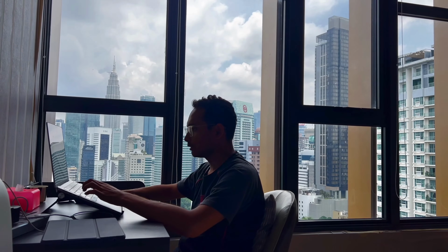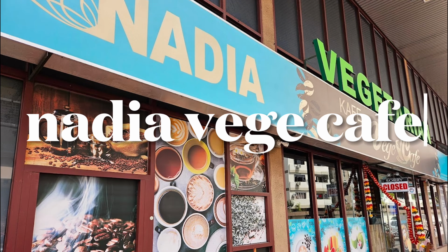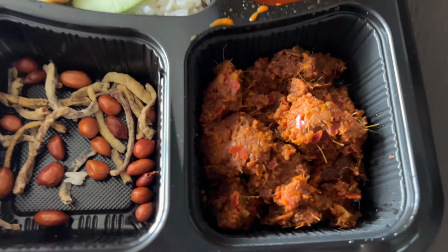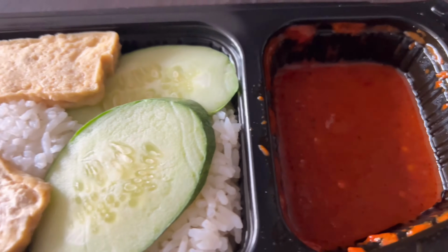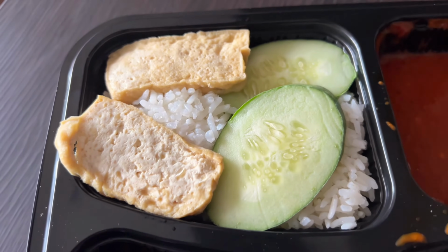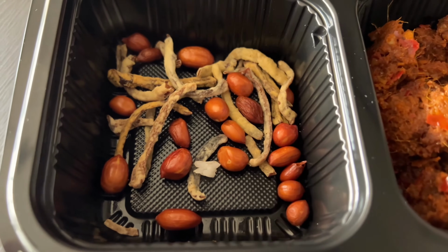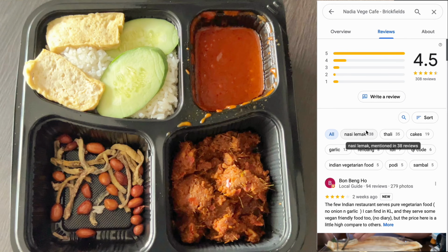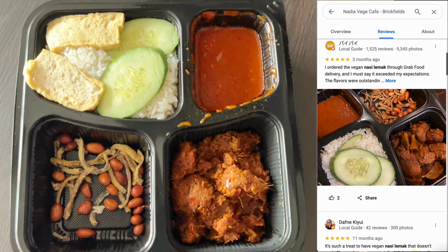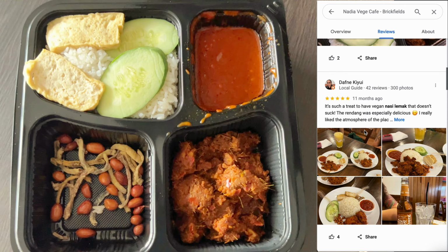Next morning, we hadn't sorted out our bike yet, so we decided to order in from Nadia Vege Cafe. We got the nasi lemak and the soy rendang was delicious. The sambal was intense with a fishy smell. The rice was aromatic, the tofu was soft, and you top it with peanuts and anchovies. This is the national dish of Malaysia, and this particular one is a favorite amongst locals. As usual, the spice level was high, but every element was full of flavor.